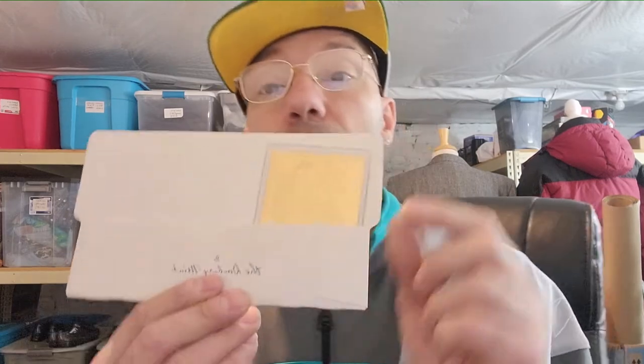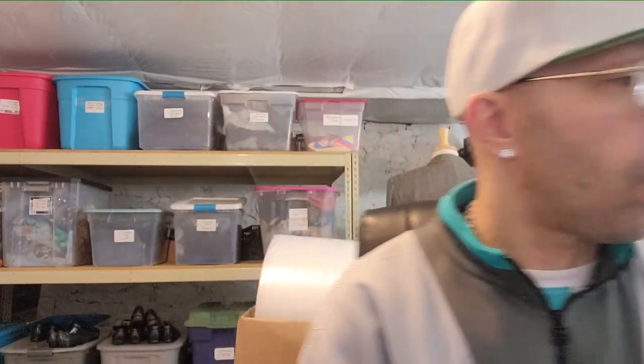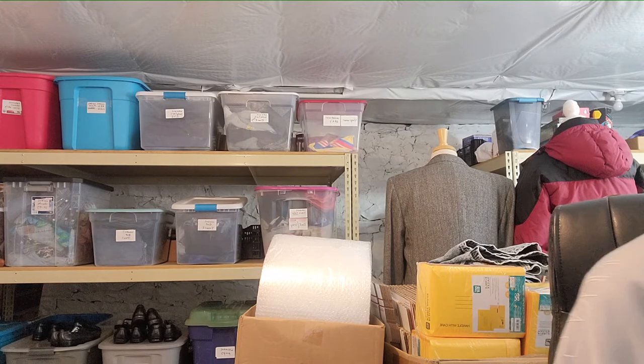Then we have the Danbury Mint. We have the Babe. I think I'm just going to hold on to this one. I'm just going to keep that for the personal collection. It's not worth that much, but it's definitely worth keeping and just holding on to. Just something cool to look at.